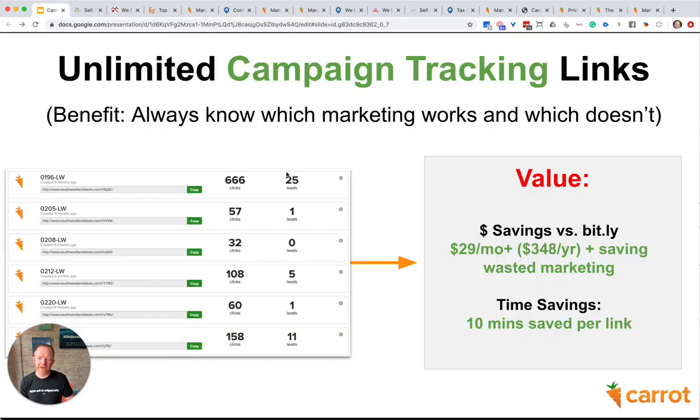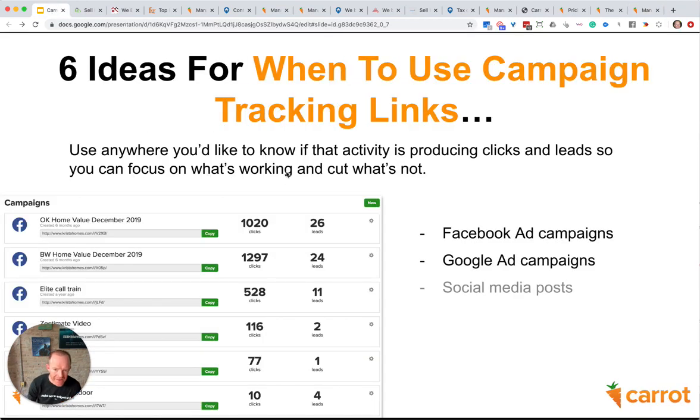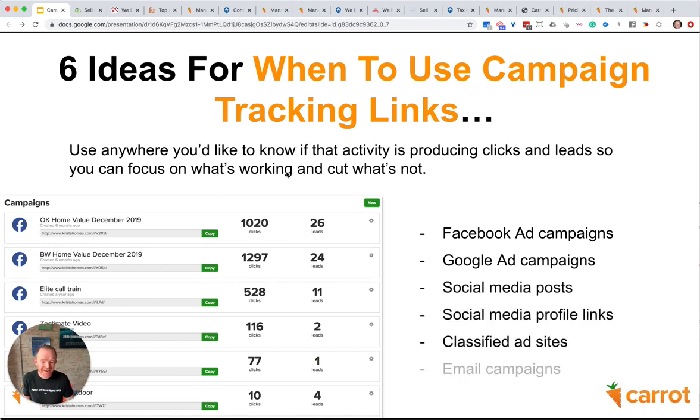So what are the different ways to use campaign links, y'all? Right here: Facebook ad campaigns, Google ad campaigns, social media posts, social media profile links, classified ad sites, email campaigns. Set up a new campaign tracking link for every single one of those to tell what marketing is working and what marketing is not. Kill the stuff that isn't working and keep the stuff that is working, okay? This alone can save you dozens of hours per month. This alone can make you tens of thousands of dollars per year by focusing your energy where it works versus where it does not.